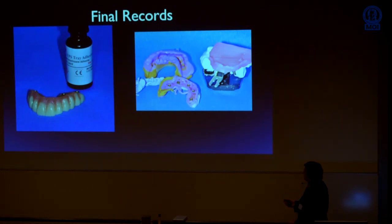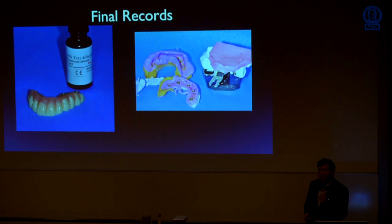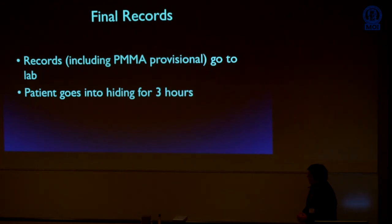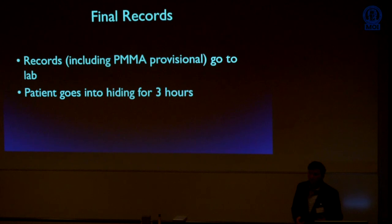So what the lab has, and we send all this to the lab, is a record that's perfectly passive. In the conventional workflow, I've gone through all the verification jig steps, and despite that, I would sometimes find non-passivity. But with this, all of this goes physically to the lab. The records, the provisional, everything goes. And then the patient waits for about 3 or 4 hours. So you have to work with a local lab.